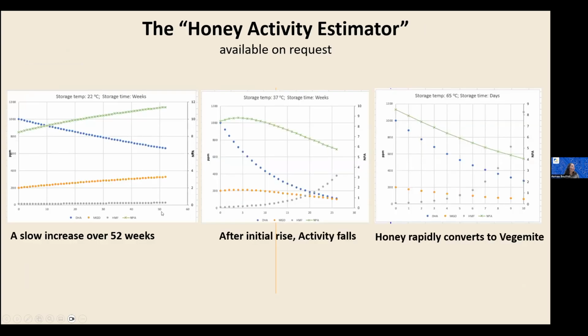So this is what it looks like. At 22 degrees, we have a slow increase over the 52 weeks. Your MgO is the orange dots that we can see. The blue is the DHA. So as the DHA is dropping slowly, MgO is increasing slowly. And then we have our HMF, which is the gray line that you see. It's quite stable. This compound, again, is a heat and age marker. So it's really nice. That's what we want to see.